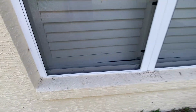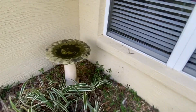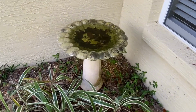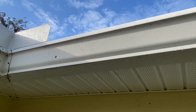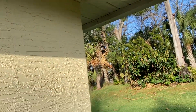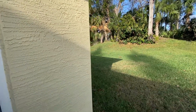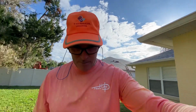So if I show you what the window tracks look like, little things like the fountain here, a little bird feeder, it's got a lot of mold on there. You can see that down in through here, and then you can see what these gutters look like, and then the soffits that need to be cleaned. We also have a patio room in here. Excuse me for looking down. I'm just making sure I'm not walking in dog poop because I've already done that once this morning.